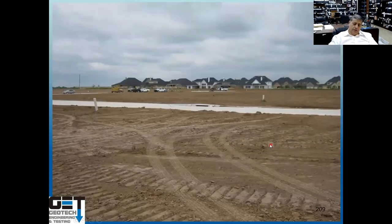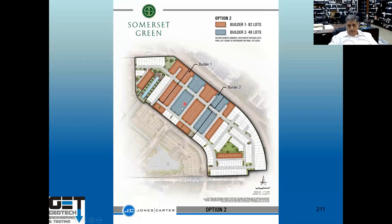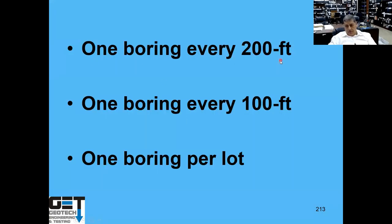Lot borings, we do a lot of lot borings for builders. If you got a subdivision, you got builder one, builder two. The blue is one builder, red is another builder. And we go out there and split the borings between them. We do one boring every four lots, like this. However, soils vary between the lots. Soils vary inside one lot itself. In other words, if you do two borings on a lot, a lot of times the soils are different. So when we do borings on a subdivision like this, we take the worst boring and design the foundation based on the worst boring. Sometimes with some builders, we do one boring every 200 feet. With some other builders, we do one every lot. For some builders, we do one every 100 foot spacing.